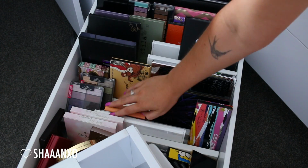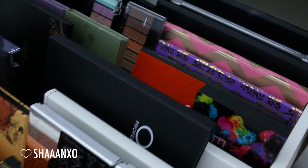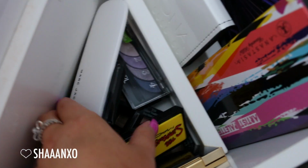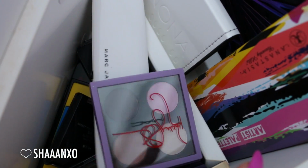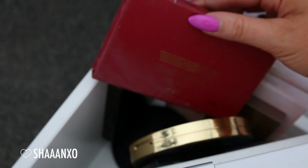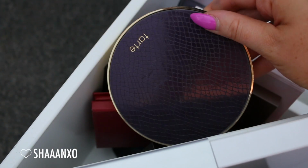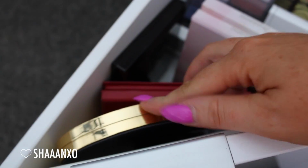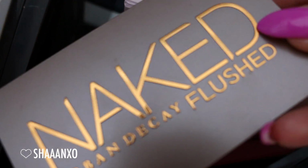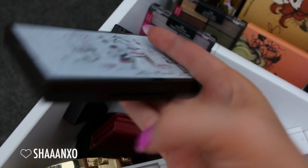And then same again, I store some more little bits and pieces down the side. So on one side, again, just smaller palettes that are more colourful. And then on the other side, I store more face palettes and some more BH Cosmetics Shaaanxo palettes. What I mean by face palettes is the face palettes that also have eyeshadow palettes in them. And I kind of take these traveling with me because they're all in one palette. But anyway, I don't know if that makes any sense at all. So those all just stick down there, and that is what's in the bottom drawer.